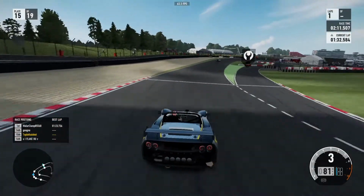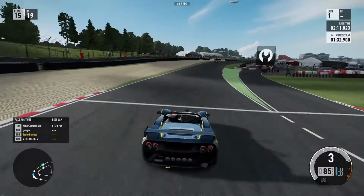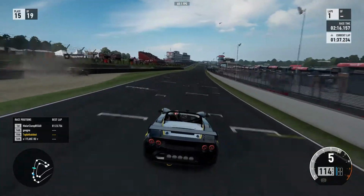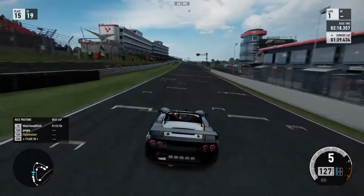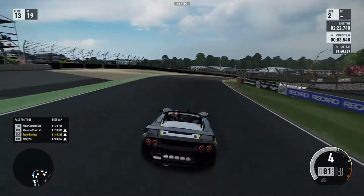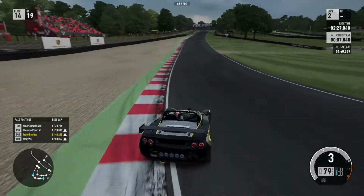BMW 3 Series. Fact: you can grab any 3 Series BMW from the early 1980s to the mid 2000s, take everything out of it except for the front seats, and have a blast. There are myriad racing series dedicated to just this car. A 330i can be had for under 1 grand, and the 3 Series Compact has a racing series of its own.